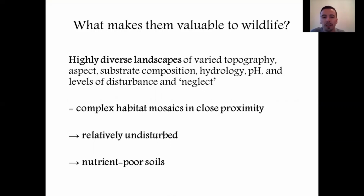So this topography is really quite key to the ecological values of these sites. And as a result of this varied topography, you get these varied aspects. You get north, south, east, and west, and all the associated microclimates that result from that. The substrate itself can vary quite a lot, even across a single site.